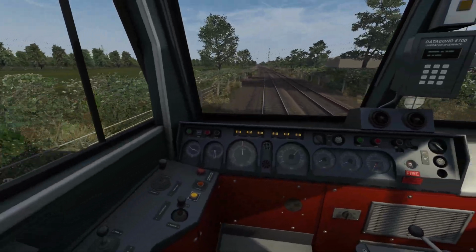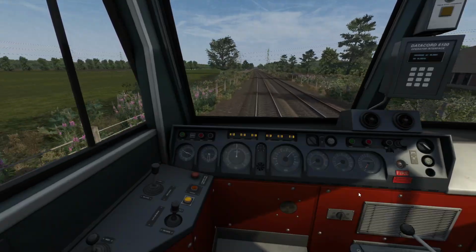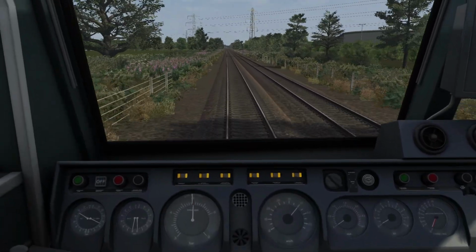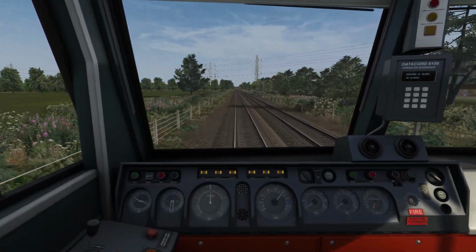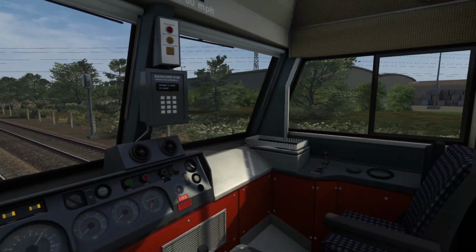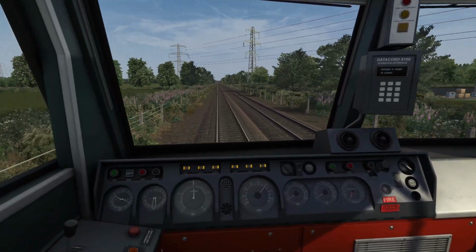And as you can see, we're not really doing much brain-wise here, are we? We're just... Throttles wide open. Let's go. So Marsh Barton is probably just this area here, actually. Maybe a bit further back.